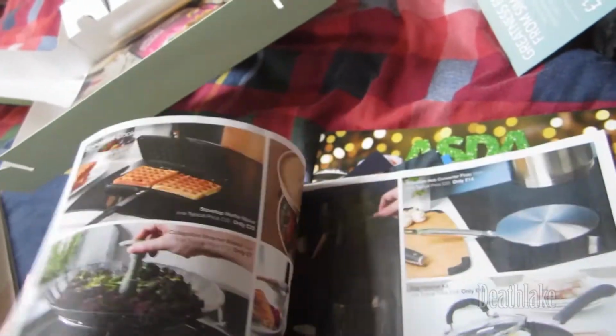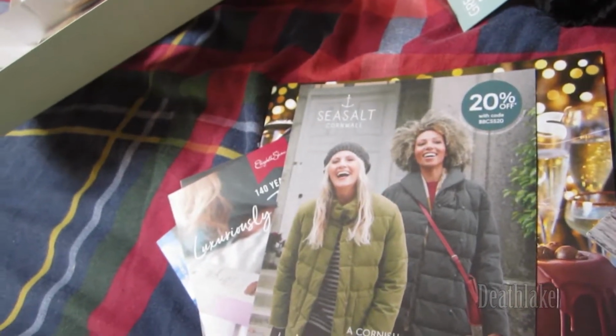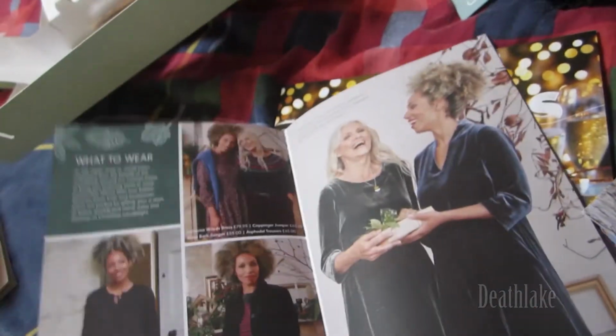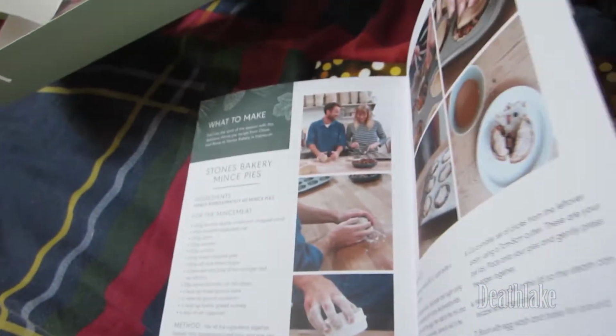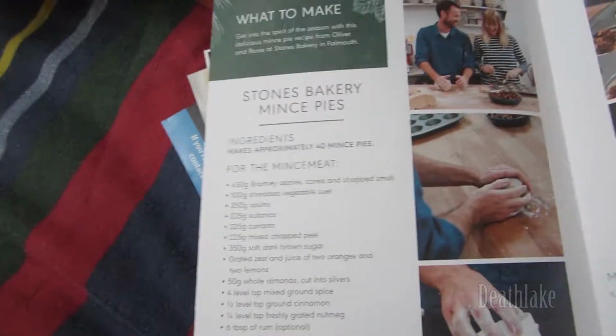This is cookware. I think this was in the goodie bag. Cookware, different cookwares. Winterwear. Sea salt friends. Is it? I always get confused when it's a picture of winterwear and it's sea salt. I'm assuming it's both. Yes, it is both. You're doing both. And it's also got a mini recipe in a clothing ad. That's also a salt ad.